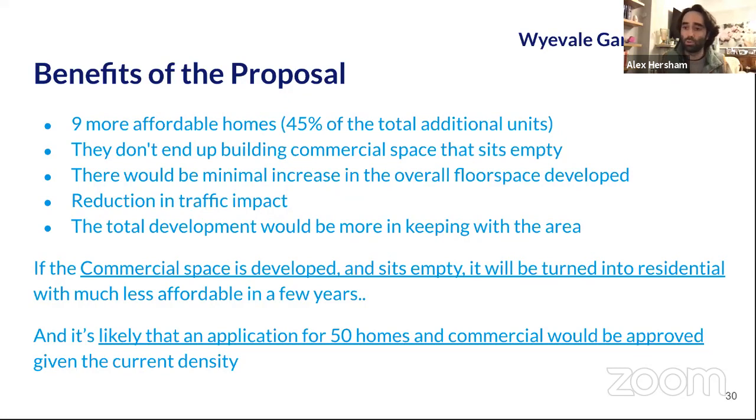So the benefits of the proposal are as follows: 9 more affordable homes representing 45% of the incremental homes allocated. We don't end up building commercial space that sits empty. I'll talk in a moment about how that might eventually come back to being residential anyway. There would be minimal increase in the overall floor space. Importantly, as we proved quite extensively when submitting planning, when you reduce commercial space and replace it with residential, there's a reduction in traffic, a significant reduction. And I'll show you an image on the next slide that represents that, especially at peak times. So a reduction in traffic, and the development will be more in keeping with the overall area.